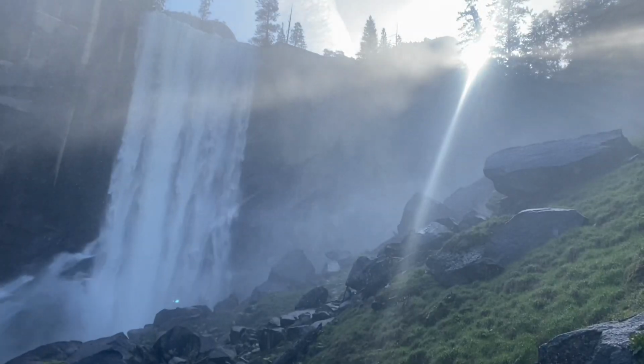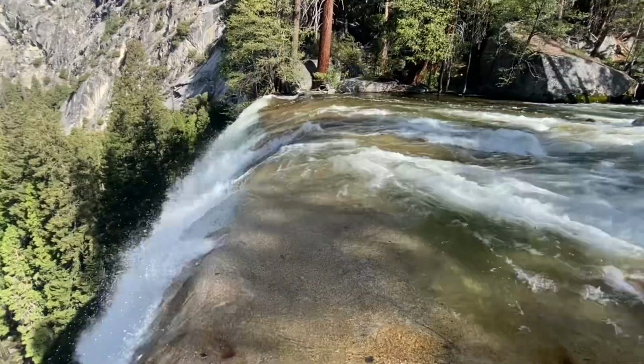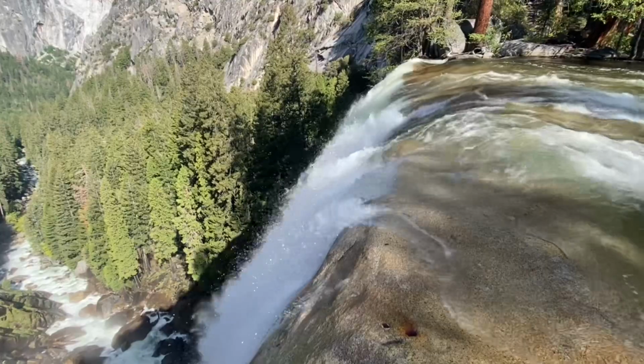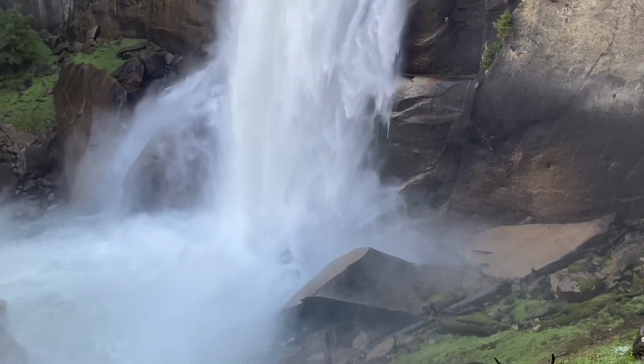Hopefully you took some time to enjoy Vernal Falls from the side angle, because you'll need an energy boost for the next steep stair section. This brings you to the top of the falls and the rest of the trail towards Nevada Falls. Watching the top of this thing is so fascinating because the water seems to flow over the top so gently, but in actuality, Vernal Falls was absolutely raging.